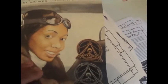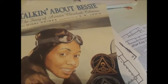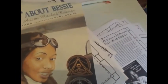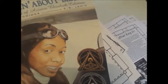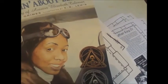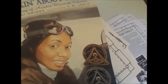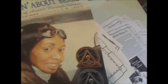I posted on Instagram the other day because it was Bessie Coleman's birthday, so we read it, talking about Bessie, and it's a very significant book for us because we actually found the book. We checked it out at the library when it was published, and my mom was with us then. She was the one who read the book to my older kids when they were younger. And this was the last book that she read to them before she passed away. So this book holds a very, very special place in our hearts and home.